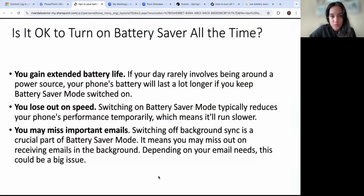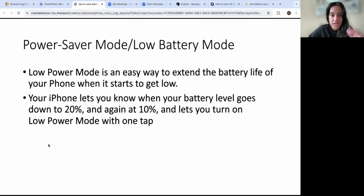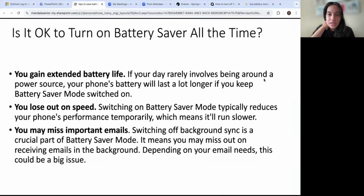With low battery mode or low power mode, it is a good thing to use, especially when you want to save your battery, but it's definitely not something I would recommend having on 24/7. Low power mode should only be used if you're out and about and you know you can't charge your phone. It's really not good to have it on all the time.